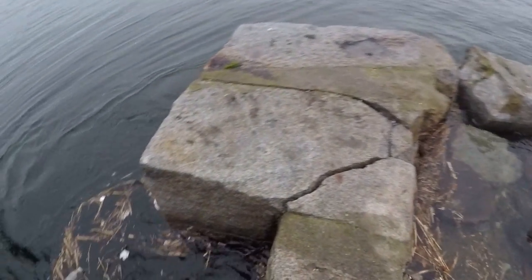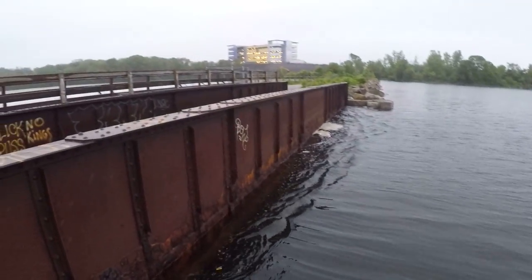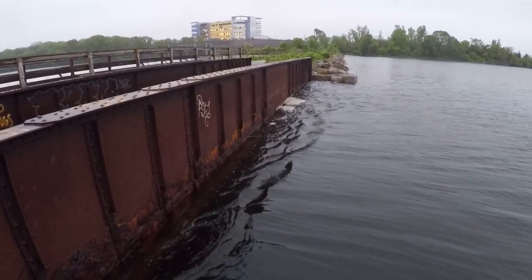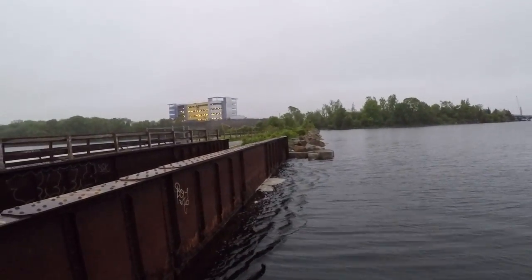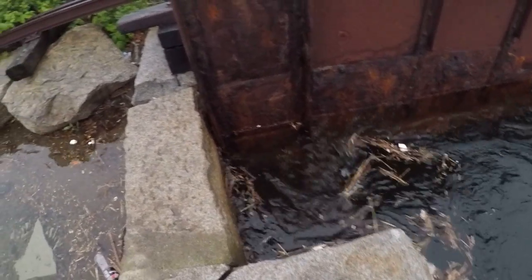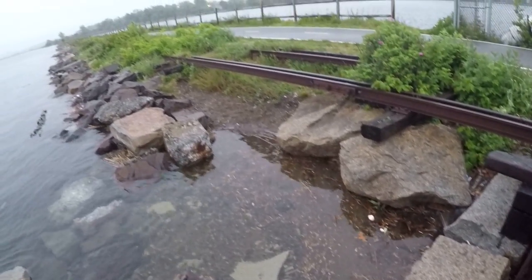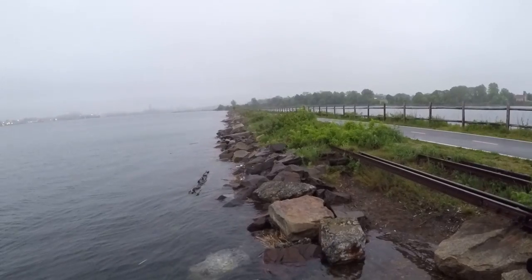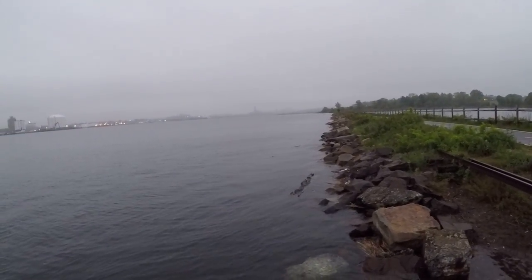Wow. Usually it passes underneath this, and as you can see, it's catching all the stuff. And we got a little swirl going on right here. And usually it's further out. So, yes, very high tide.